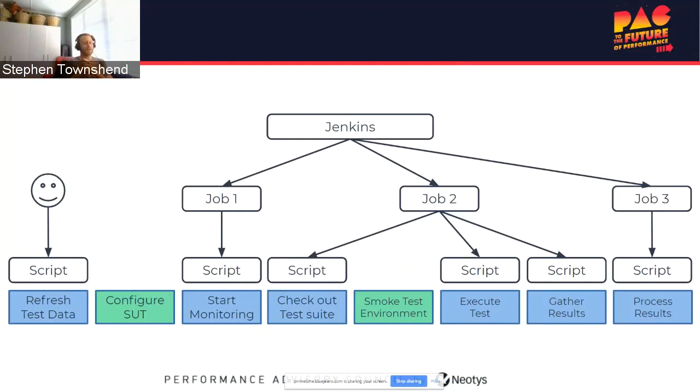So there are three jobs here that we've built. The first one kicks off our server monitoring. Very simple. It just initiates the monitoring of a particular set of servers using a monitoring platform. And that is just a PowerShell utility that we've written that collects perfmon counters, because all of our on-prem servers use Windows. And we push that data to an InfluxDB database, which is a time series database, and we can monitor that using Grafana dashboards. So that's nice and simple.